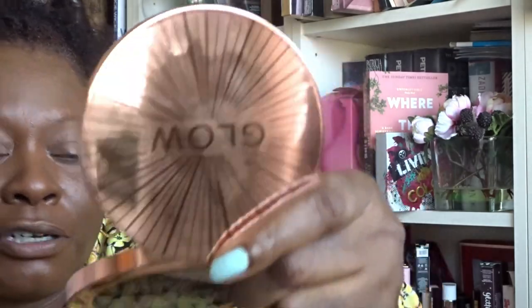Right. Coming together slowly here, isn't it? So it is definitely coming together now. It doesn't look so red, doesn't look so shiny. Right, I'm going to put some of this bronzer on now because that's the main product. This and the CC cream are the two products I really wanted to test out today.